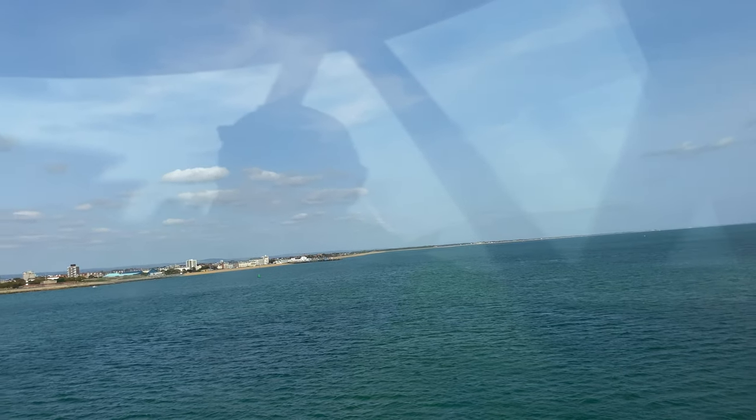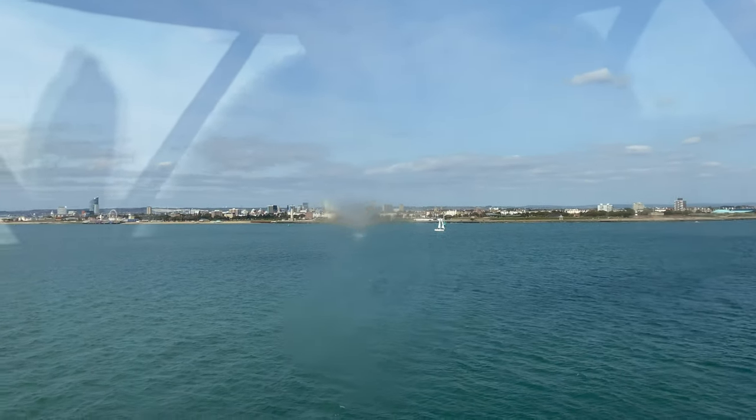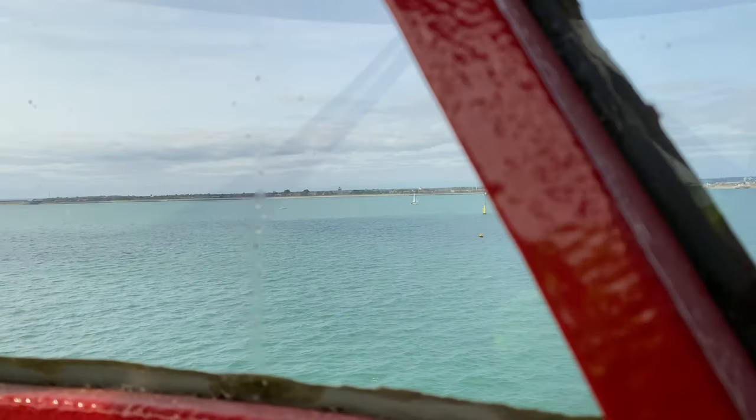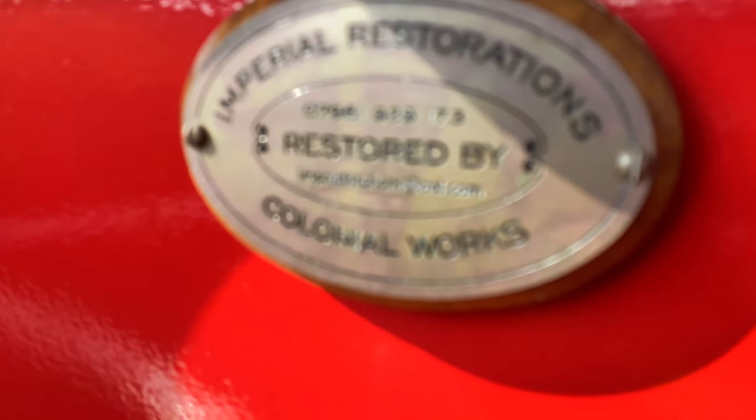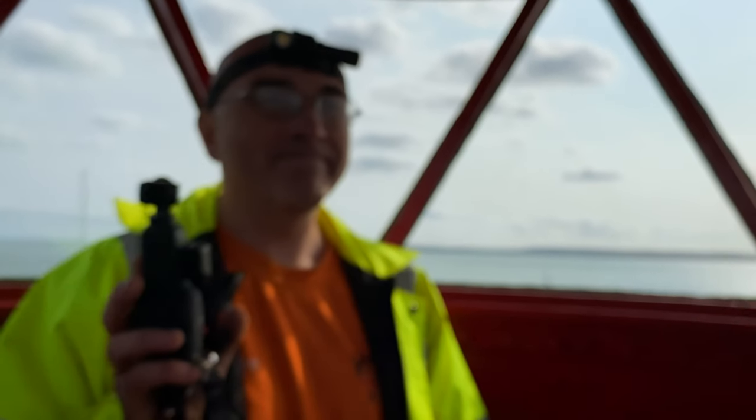How can they have this here? This is mad! It's bizarre, isn't it? Look at that view. We're actually in a lighthouse on an island, an artificial island with a lighthouse. This is crazy. You're happy with this, aren't you?